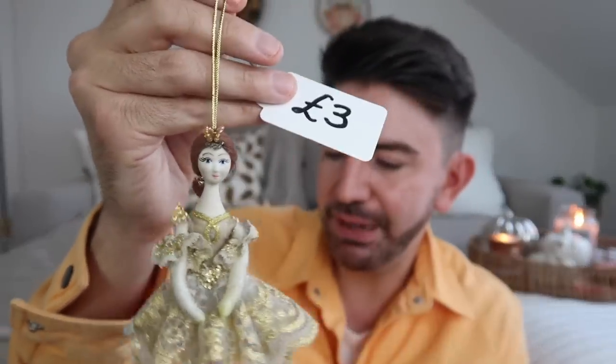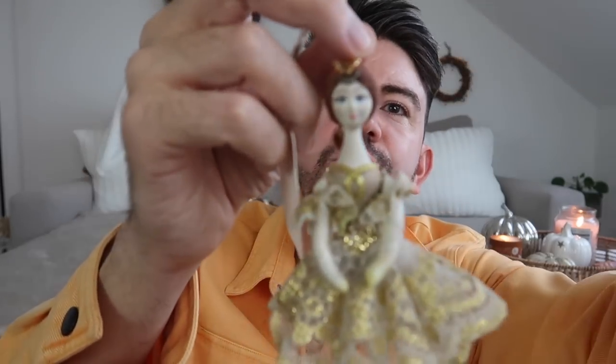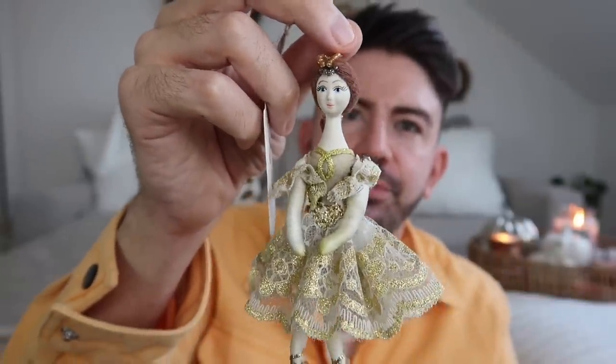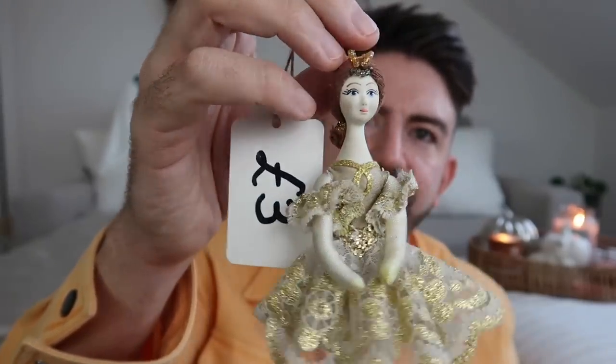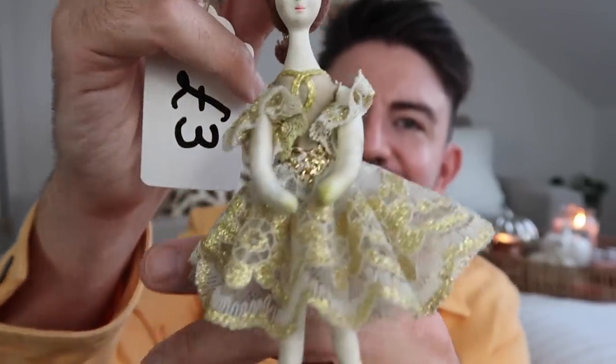Talking of which, now this one could actually be from Fortnum's or from Harrods or somewhere like that, because it's such beautiful quality. This was £3. Oh, that was £3 as well. So I think they're a really good price. Christmas ornaments now, I'm sure you've seen when I've taken you around some of the shops in London, are very expensive. They're averaging at £20 per ornament in the posh shops. And so when you see one like this at the boot sale, I can't resist it.